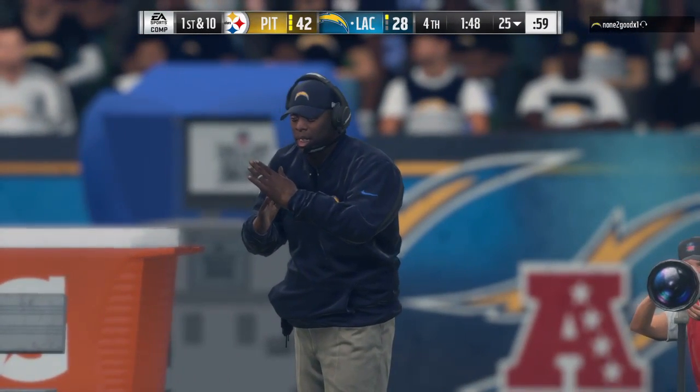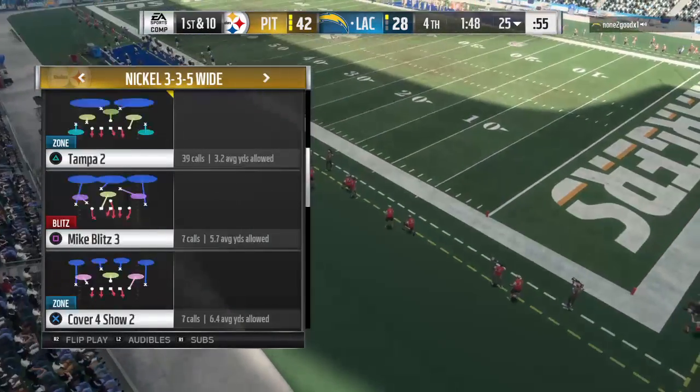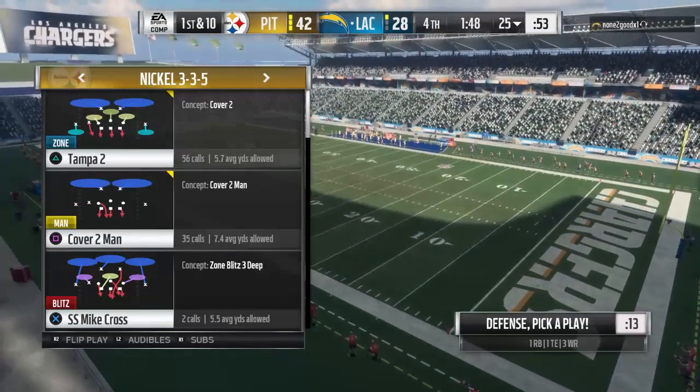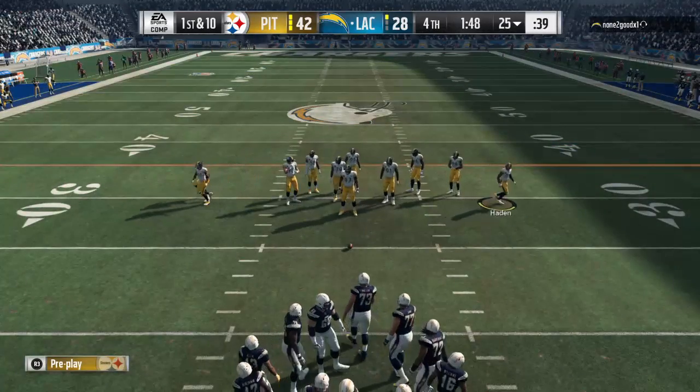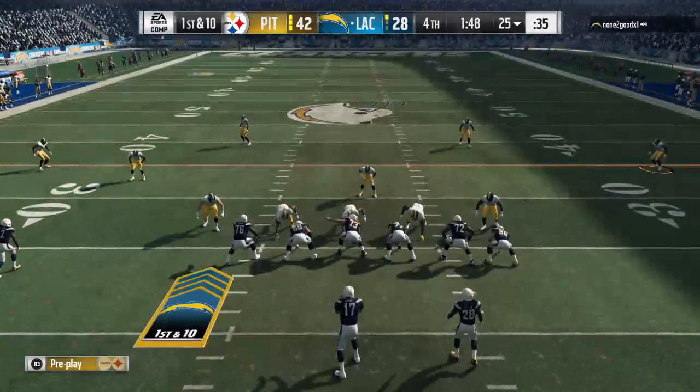Now Anthony Lynn, sensing the play clock running out, will call for a timeout, as he'll get a chance to talk it over after picking up the first down. And some extras coming up on the line here, readying for the blitz.